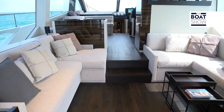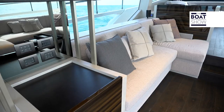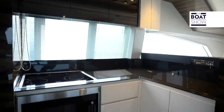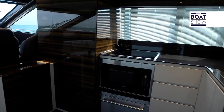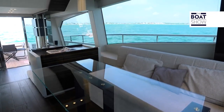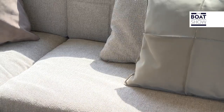In the living room, there are 2 large opposing sofas covered in fine fabric. Later we move on to the dining area and kitchen. The latter is very elegant and technical, just like everything on this yacht. The table is made of crystal. There is more character and more luxury on this new Ferretti 670.